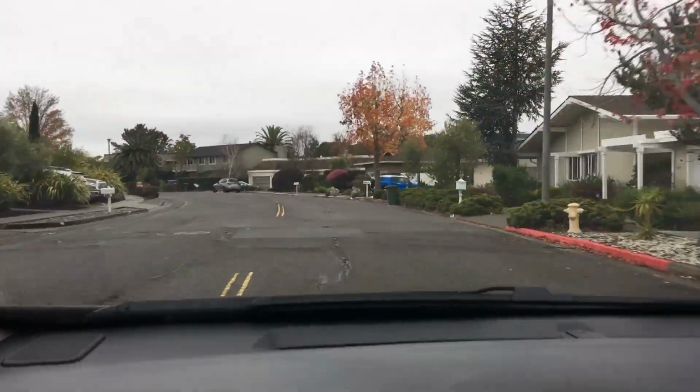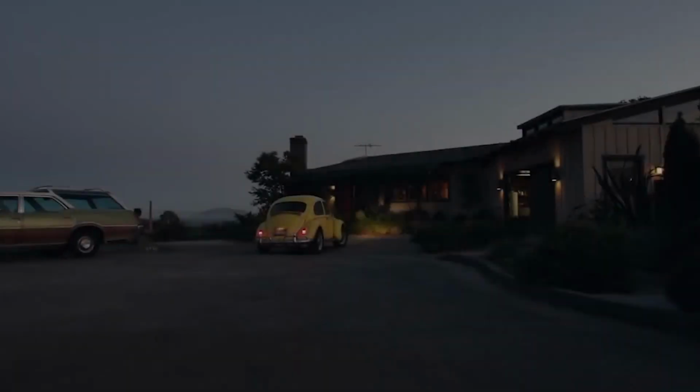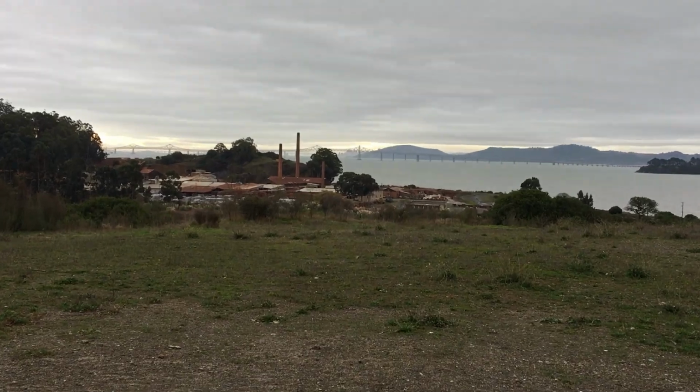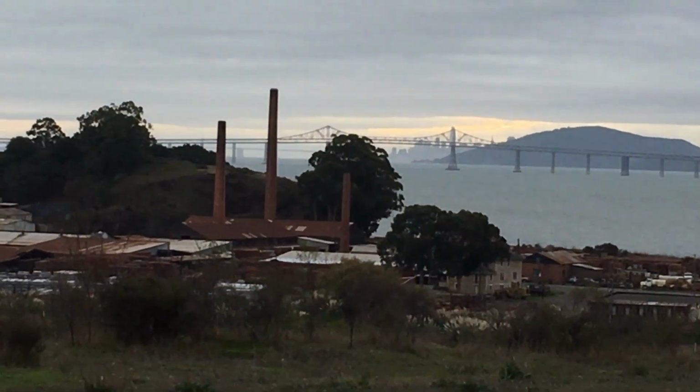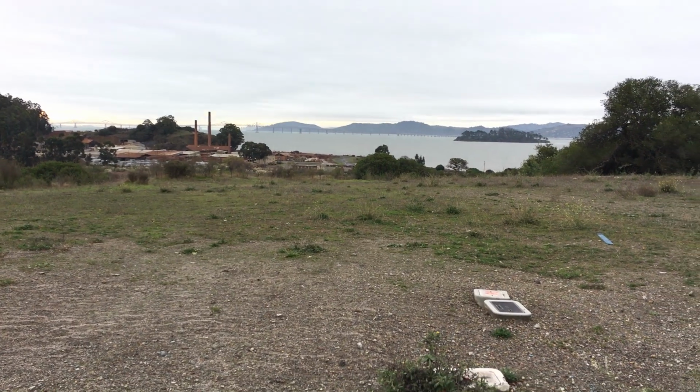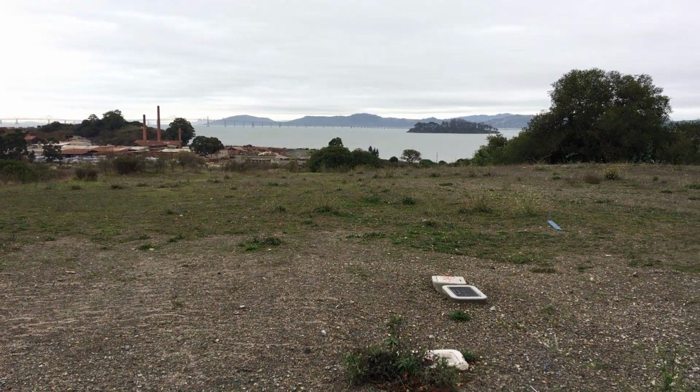Our next location is the house where Hailee Steinfeld's character lives. In real life, there's no house here. They transformed this empty lot into a whole set. They built an entire house in a little cul-de-sac right here up on this little hill. In the background, you can see those 3 orange smokestacks. This house must get destroyed in the movie for the filmmakers to go through all this trouble.